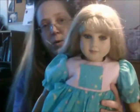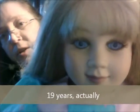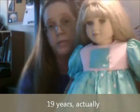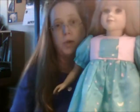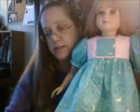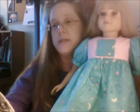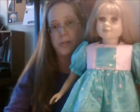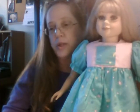So, 20-something years later, this is a fantastic looking doll. She's in pristine shape, really, because I guess my niece never played with her. The dress she's wearing is one that my mom made, that would be her grandmother. The receipt says My Twinn Sailor, so she got a My Twinn Sailor, which I guess is what this doll is. Girl Sailor Brittany, and an extra outfit is what she purchased.